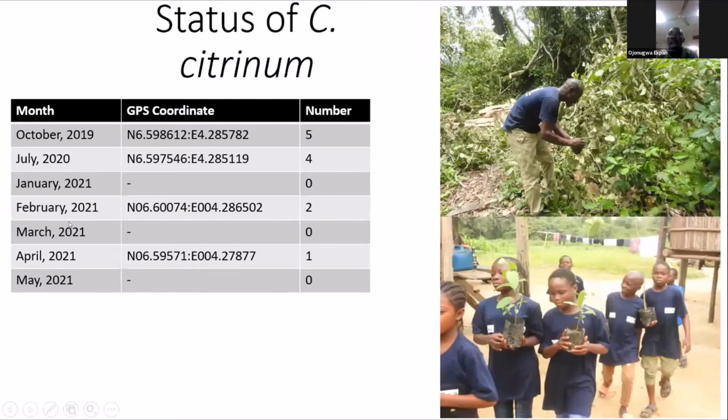Okay, so here we have the months, the coordinates, and the number of Ceriagrion citrinum that were sighted. For example, in October 2019, we saw 5 Ceriagrion citrinum, and then in July, we saw 4. In January 2021, there was not a single Ceriagrion citrinum found in the survey. And in March 2021 also, none was found. But in April, we saw 1 single Ceriagrion citrinum.